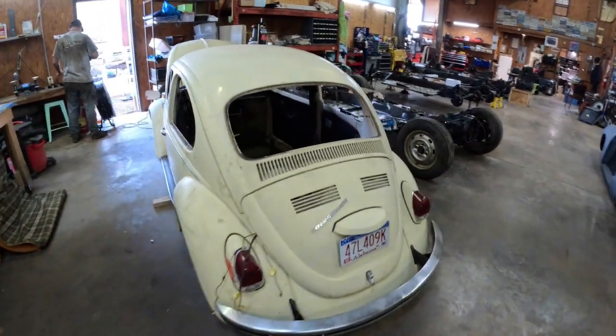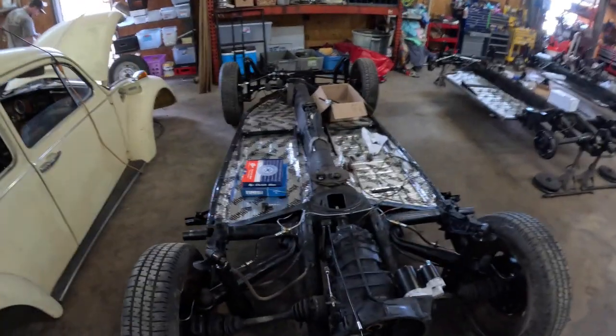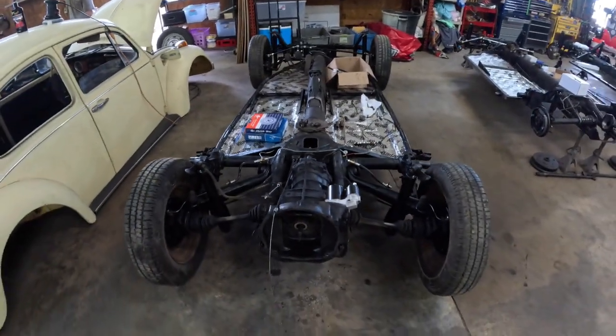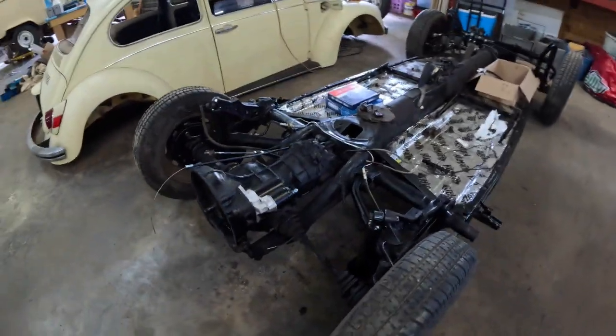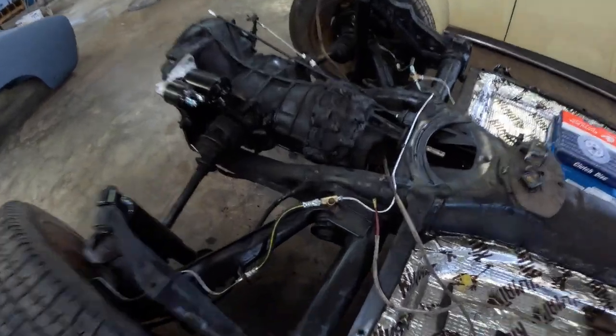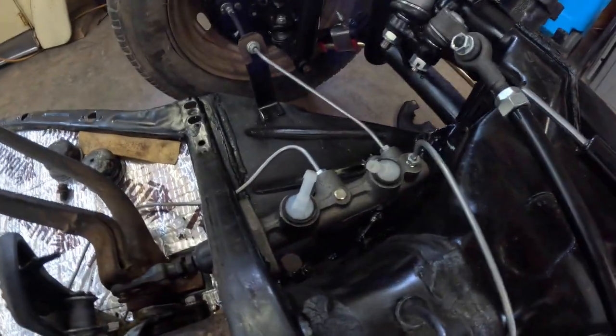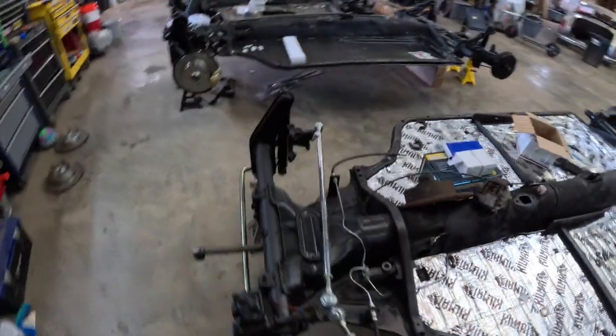Our 70 Beetle here is getting closer and closer. The pan's pretty much a rolling chassis now. All the brakes have been done, new starter. Transmission is the original, we're keeping that with it. And the motor we're keeping, but it got all new brake lines. We got new cables going on. We got a new master cylinder. Tie rods, sway bar, all that in front. So that's good. These are all 3 gears.